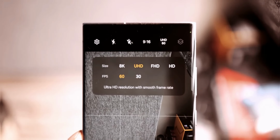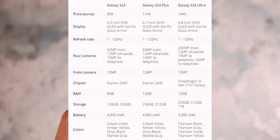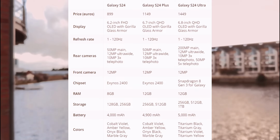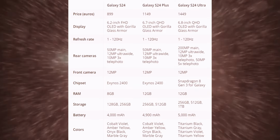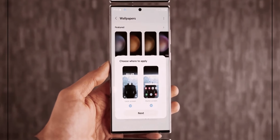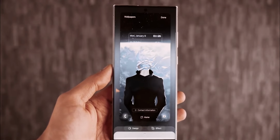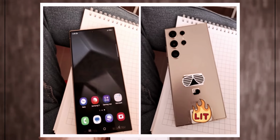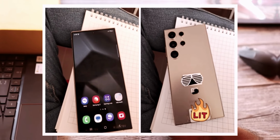A new era of display technology. The Galaxy S24 series is set to redefine smartphone displays. The standard S24 model is rumored to feature a 6.2-inch FHD display, a slight increase from the S23's 6.1-inch panel. The S24 Plus, on the other hand, is expected to boast a QHD resolution on its 6.7-inch screen, a significant upgrade from its predecessor's FHD resolution.